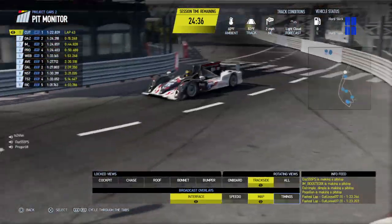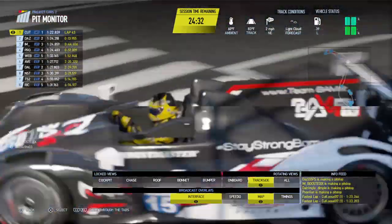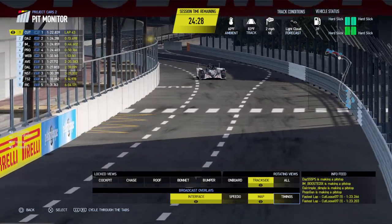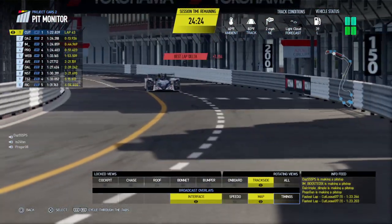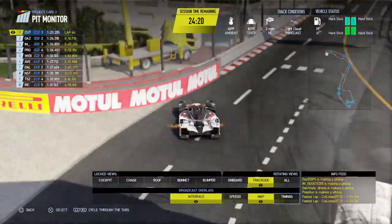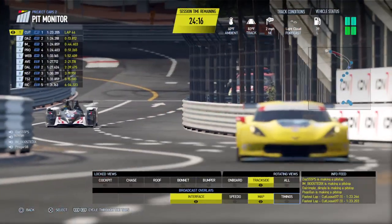Well, back up front in the prototypes, Cut Loose is turning in the 122s that last lap. Let's see what this lap comes out as. He puts this one below 124. We'll know he's pulling away steadily. 123.2. Yeah, he's definitely banging the wall on that one in turn 1. He's not going to get that lap this time.